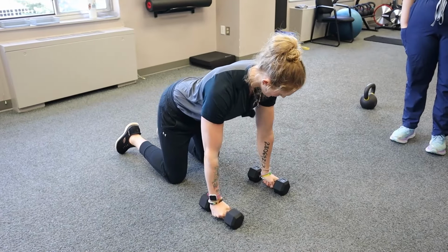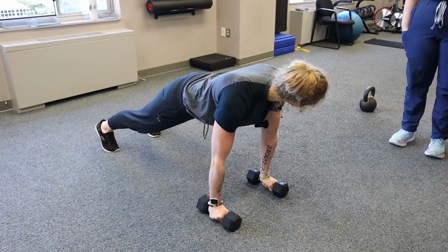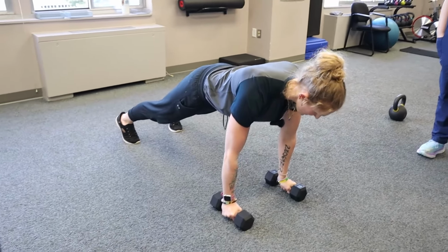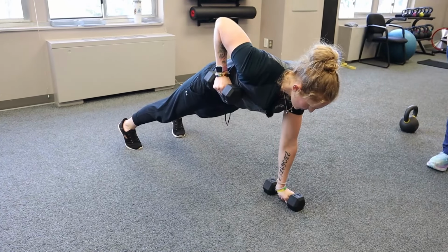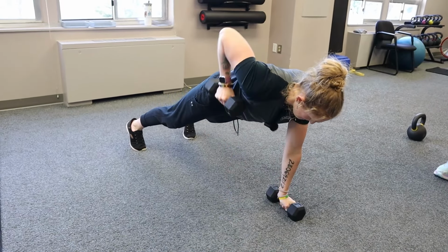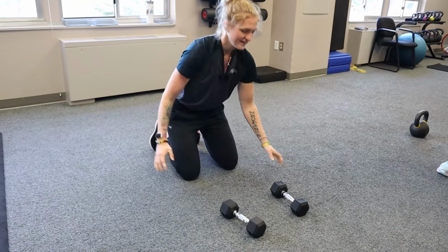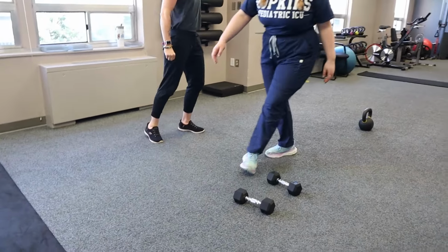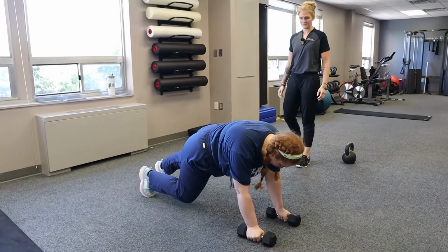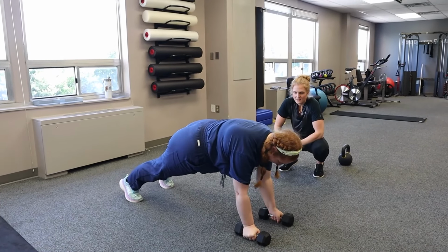With a renegade row, you're gonna have your hands under your shoulders in the up push-up position. Just your feet about hip width apart, just to give you some stability. And what you're gonna do, engage that core, you're gonna exhale, up, and alternate. We're just gonna do 5 on each side. All right. There you go.